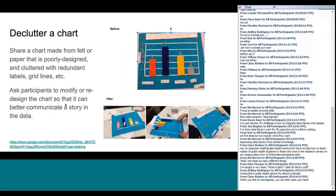And declutter a chart. So if you have a chart, or we did this with felt boards in our Data 101 session, for sharing a chart made from felt, you could do it with whiteboard or chalk, or if you didn't feel like cutting up tiny pieces of felt and numbers, but asking participants to declutter that chart, thinking through how people communicate with data and the best way to do that. And people, when we did this activity, came up with different, as you can see at the bottom in the after, they had different designs.